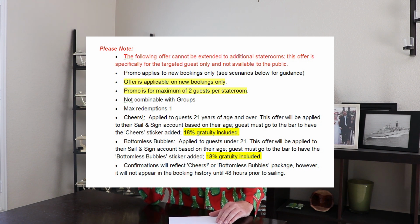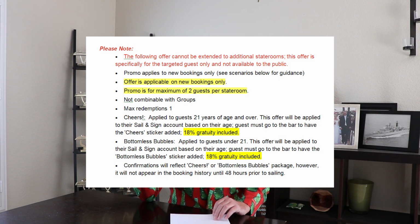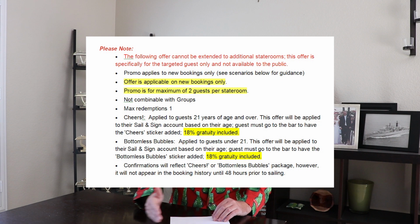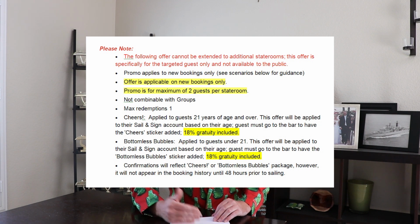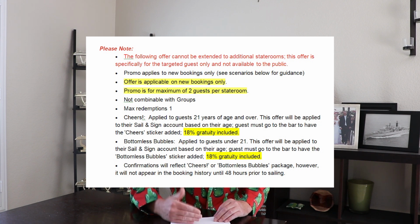Now, only 2 people per stateroom. As I said, if you have 2 people over 21, Cheers, Cheers. 1 under 21, 1 over 21, Bubbles, Cheers. So do the math on that. You only get 1 per person. You cannot gift it to anybody else, and it's not combinable with groups. But here's a big thing that people have been asking me that it clearly says on my Carnival notes, your 18% gratuity is included. So again, per Carnival, you are not going to get charged an additional 18% gratuity when you get on board. It is included in the offer.